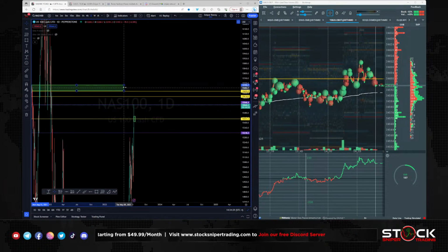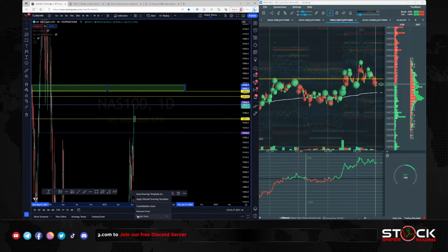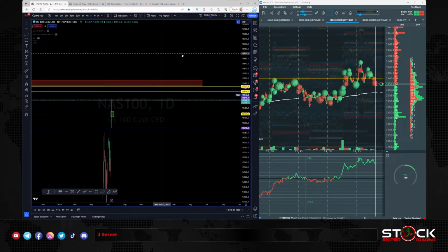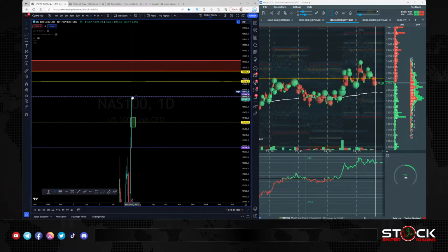So maybe tomorrow, next week, who knows? Maybe we're going to trade into this bigger block up here, but we're going to make it red. And that is a resting zone in the market, okay? So we kind of have some levels. If we continue to push, where could we go? Very, very strong daily candle.